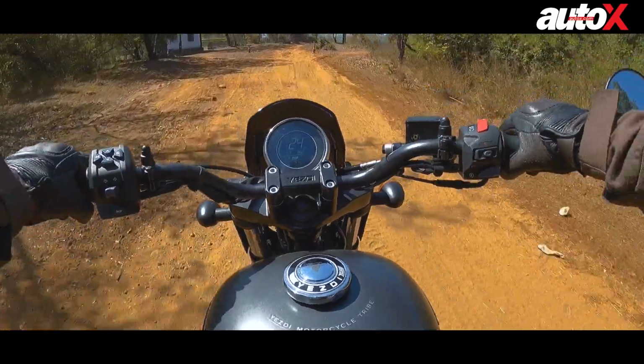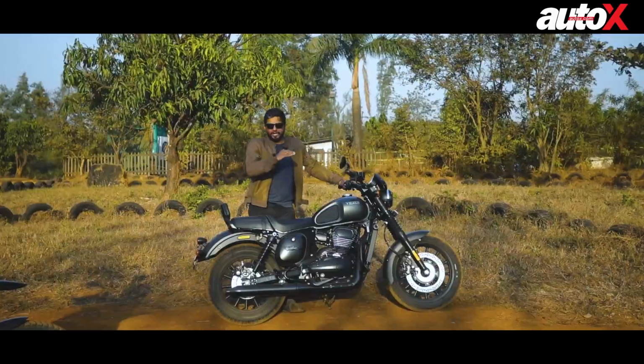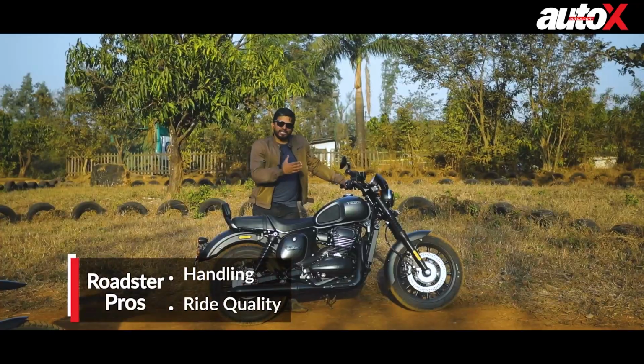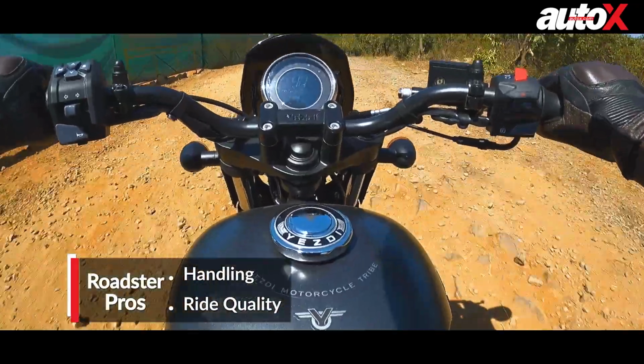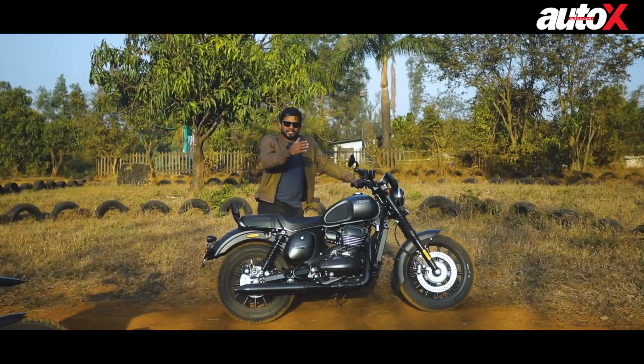But on the whole, I think this is the motorcycle that I enjoyed the most, because I rode this the most on the road. Even off-road, actually, the suspension has some sort of firmness. It's not as wallowy as the Scrambler. So when you're riding it on rough roads also, it feels more confident. There is more feel from the front end. So in that regard also, if you want to do light trails, I think this is probably better suited for that instead of the Scrambler.